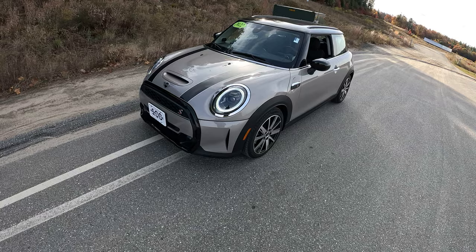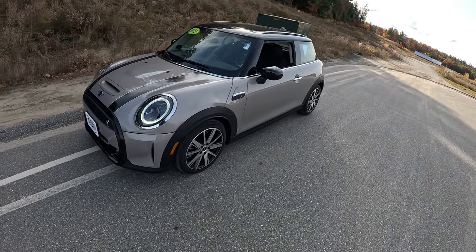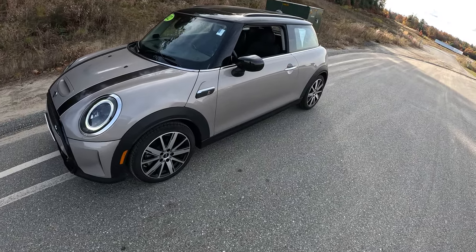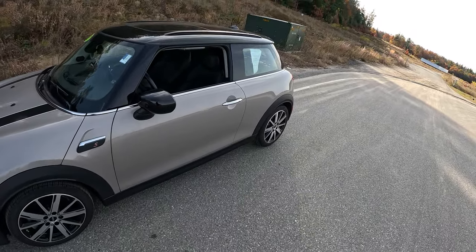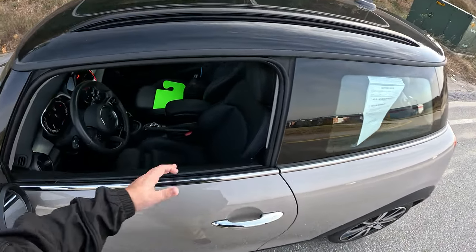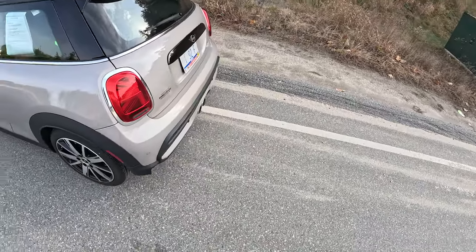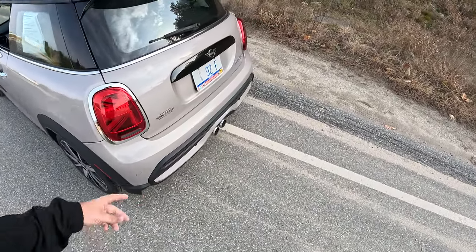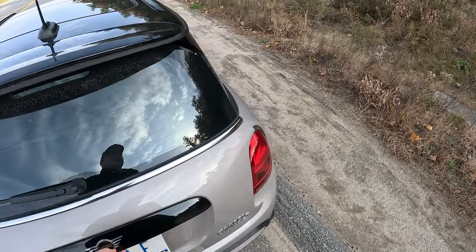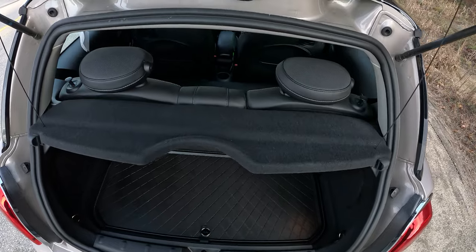Today, thanks to Merrimack St Volvo Cars in Manchester, New Hampshire, we have the 2022 Mini Cooper S. This one is the automatic, 189 horsepower out of a 2-liter turbo 4, but it does not feel like that. This thing is really, really cool. And Mini does a great job of maximizing space.